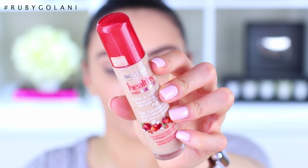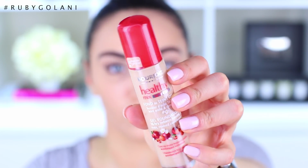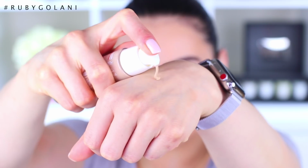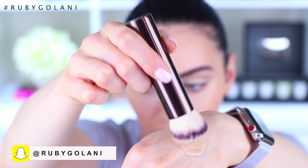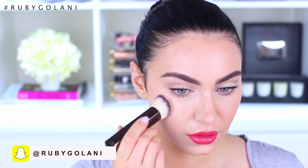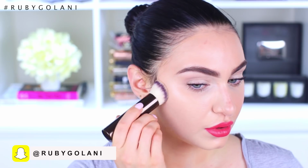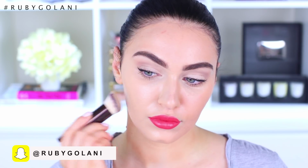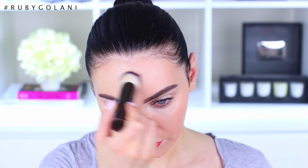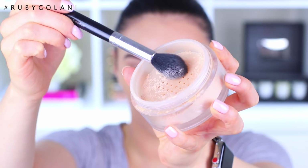The next foundation that I have had in my collection for what seems to be a lifetime is the Bourjois Healthy Mix Serum Foundation. I much prefer the serum formulation over the normal formulation. I find that it is better suited for drier skin types. This is another one of those foundations that I will keep in my collection as I age. It has this beautiful anti-fatigue radiance booster. It has goji berries in it, pomegranate. It is very natural looking, very smoothing and forgiving on textured skin.